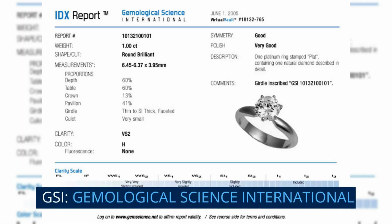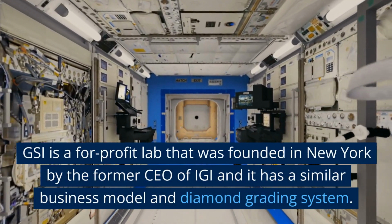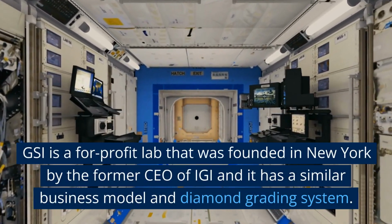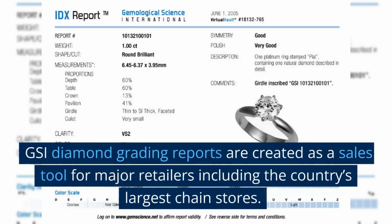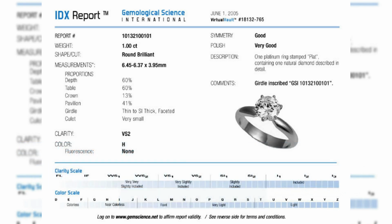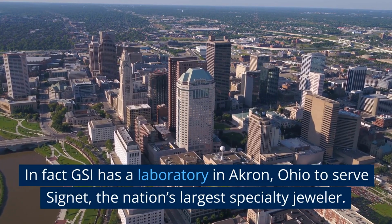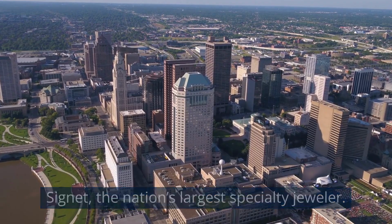GSI, Gemological Science International. GSI is a for-profit lab that was founded in New York by the former CEO of IGI, and it has a similar business model and diamond grading system. GSI diamond grading reports are created as a sales tool for major retailers, including the country's largest chain stores. In fact, GSI has a laboratory in Akron, Ohio to serve Signet, the nation's largest specialty jeweler.